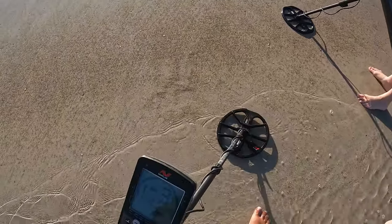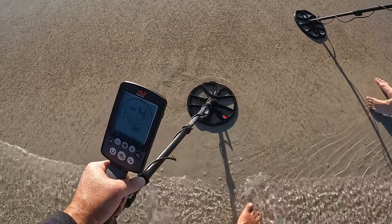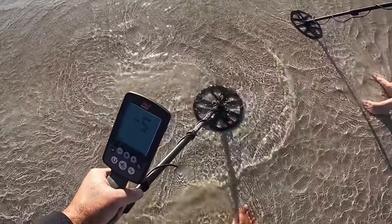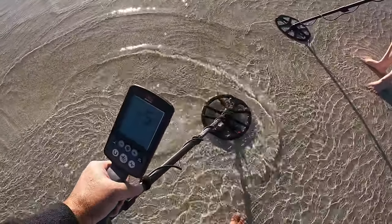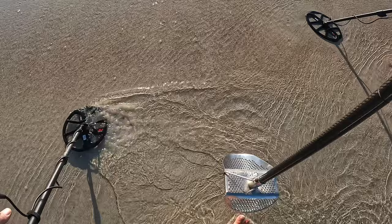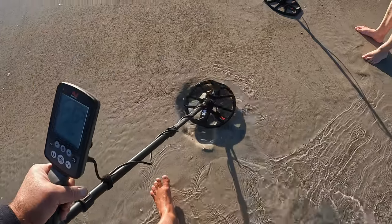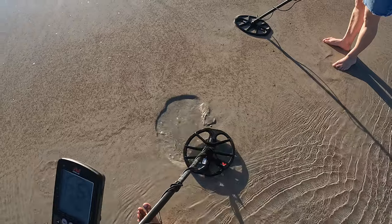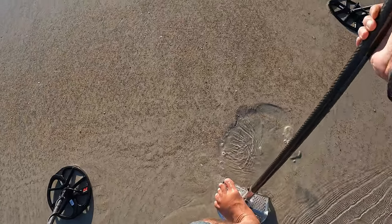23, 22, 21, 23. 23. Where'd you go? There you go. Water, you're supposed to be receding. Alright, now I gotta figure out where I went. Alright, I think it's right there. It's gonna be down a little bit. About there. Wasn't in there. I think it's about here.